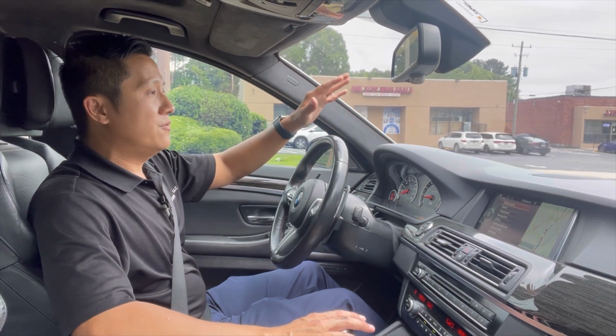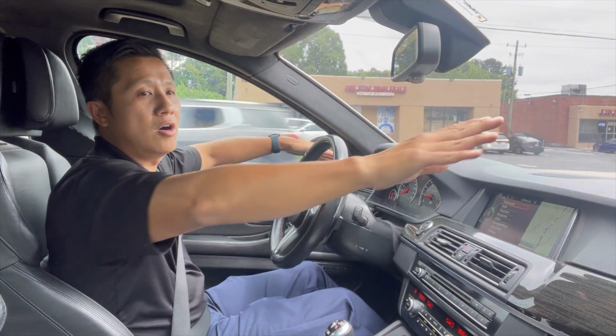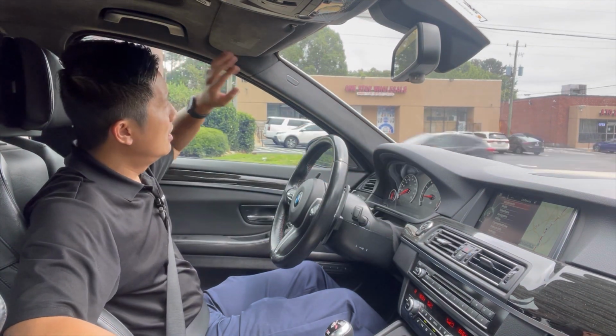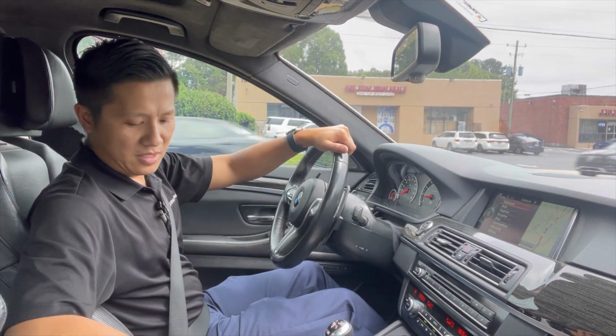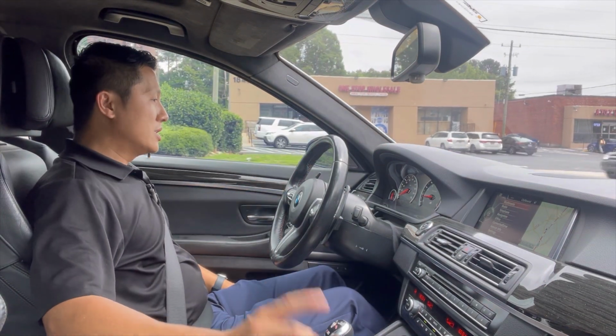Suspension wise, it's real stiff. No interior rattle noise. Everything's high quality. Full leather all the way around. It's like a cocoon of leather. Alcantara. I mean, everything here is leather. It's all premium. No corner cuts. So you should look into it.